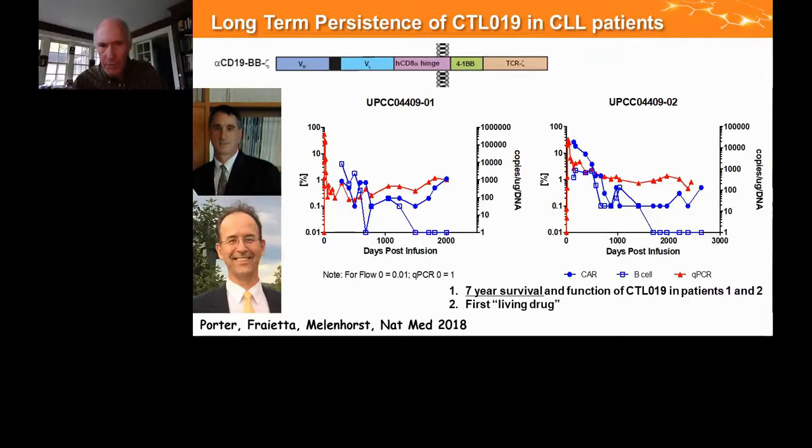So this really is what's transformational for the pharmaceutical industry. It's the demonstration that you can create a living drug that will persist in patients for years. We showed in that work that we could re-isolate the cells from patients and that they would still be able to kill leukemia cells in a CD19 specific manner. So they remain on immunosurveillance even after the patient has been induced into remission.